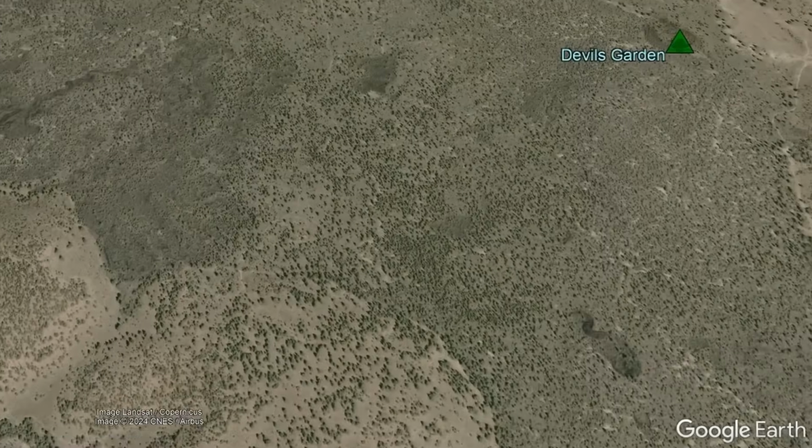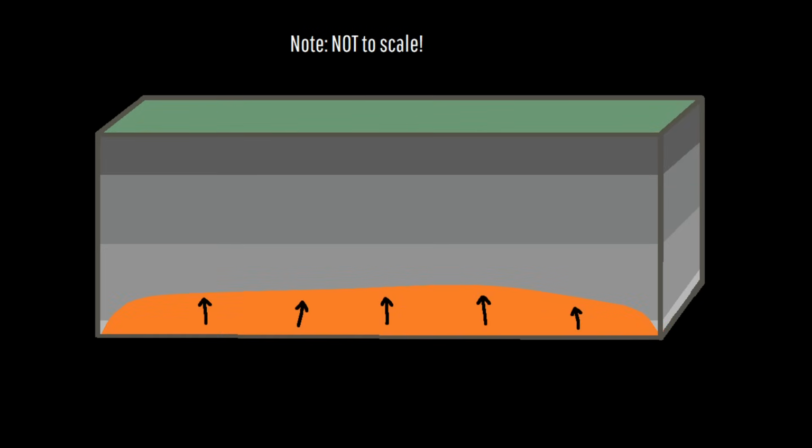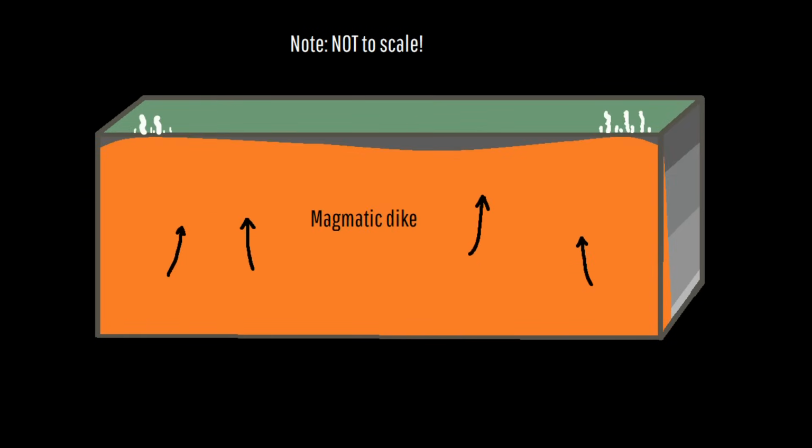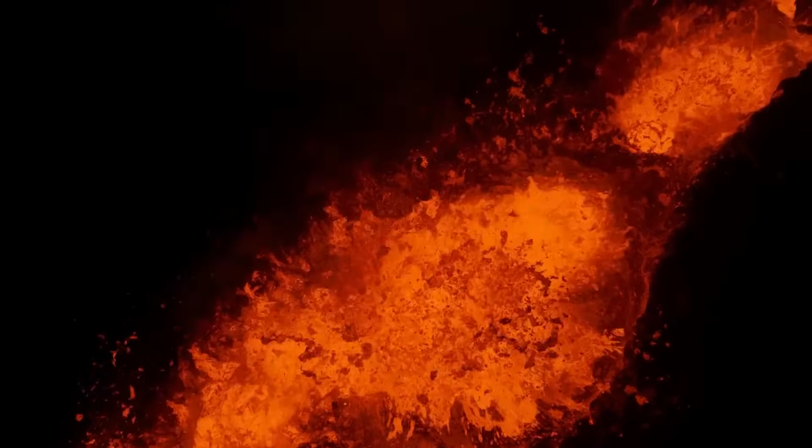The Devil's Garden lava field formed around 9000 BCE when a 2 kilometer or 1.24 mile long dike of magma began rising through the crust. A plume of white volcanic gases then started rising from 3 points on the ground until suddenly a fountain of lava shot several hundred feet upwards.